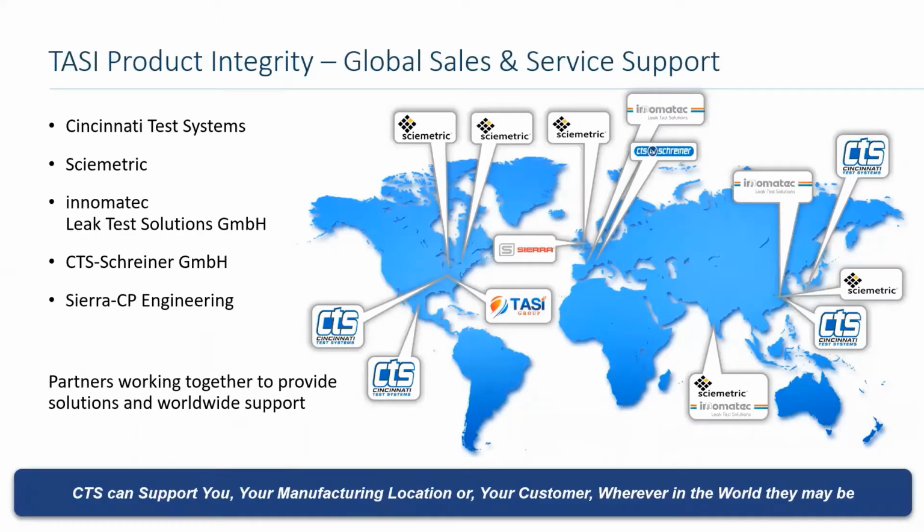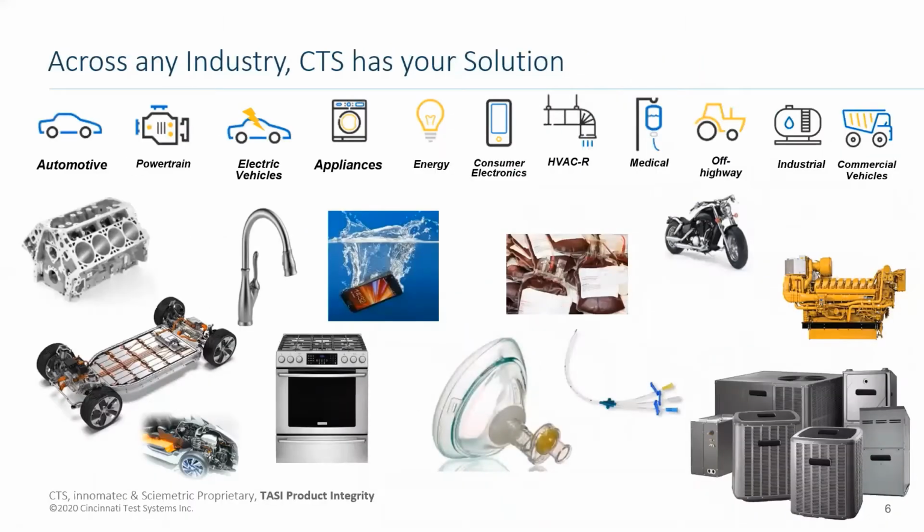The Product Integrity Group is a global organization as well. We have service support worldwide and based here in North America with direct support in Mexico, Asia, and Europe. We support all industries. If it's in your house, in your car, in your business, and it shouldn't leak product out of it or material into it, we have built instrumentation and systems to test it.